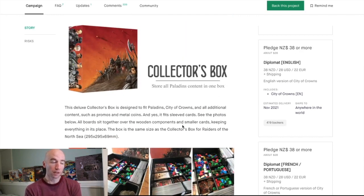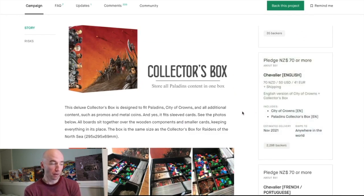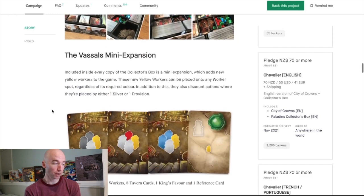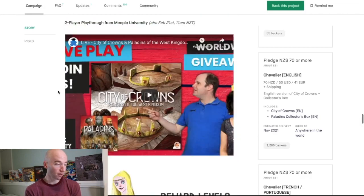Now, the other side of things, and I'm not sure this is maybe where the make-or-break is for some of these people, is the Paladins Collector's Box. So this is the thing that is going to fit everything. And they're throwing a mini expansion in with it, which adds yellow workers to the game. They can be placed on any spot, apparently, which is a nice variable. Mini expansions can be available in the promo store, but it's not available separately for this Kickstarter campaign. So you're either getting it with something else or you're just not getting it.